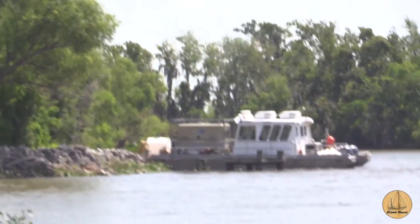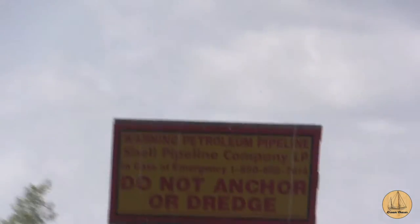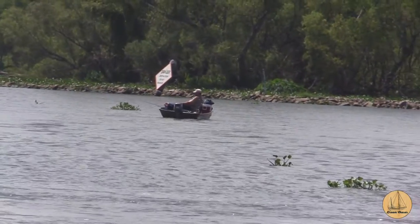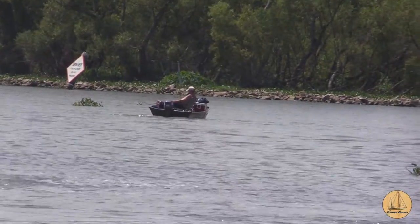So here are some of the common scenes on the ICW. These work boats rafted up along shore from time to time. Lots of signs about petroleum lines under the water and not to anchor or dredge. And just some guy, probably with a cooler full of beer, relaxing and fishing. I wish I were him. It looks like fun.